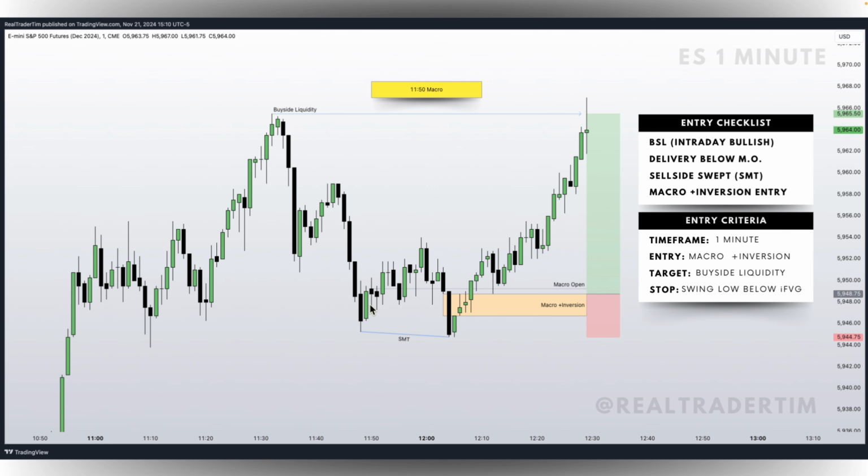But what is the signature that gives you high probability and confidence in this particular setup? It's the SMT, it's the Kraken correlation. So it's not only a very strong signature in price, the SMT, but when it occurs during the macro window like this, and it's meeting your entry criteria in terms of what you're seeing from price as well, then you can get a very good setup.